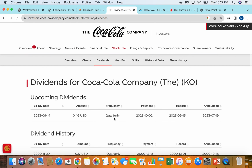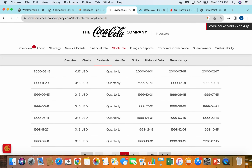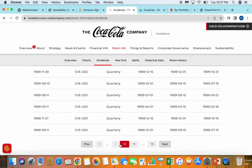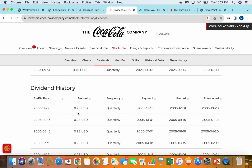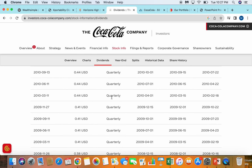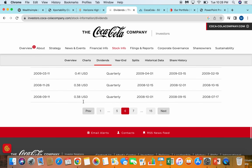Just looking at the dividend picture on this one to give you guys, once again, a visual of how this company's been able to compound their dividend over the years. In 1998, they were paying about 15 cents a quarter, and we just moved that up a few years. 2003, they were at 22 cents, 25 cents in 2004, 28 cents in 2005. So you see that high growth in dividend. But even as I get to more modern day, 2010, we're at 44 cents.